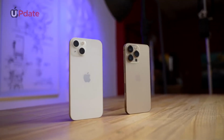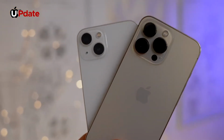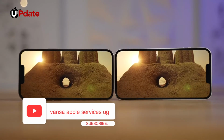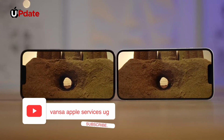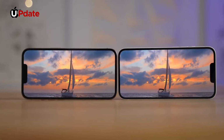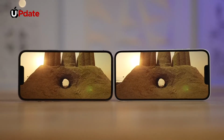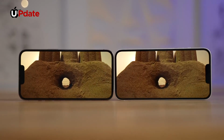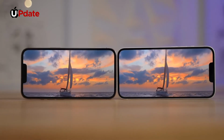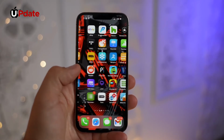When we look at the in-depth review or the comparison between the 13 and the 13 Pro, we'll see that in terms of the display, the 13 has a 6.1 inch OLED with 800 over 1200 nits, while the 13 Pro has a 6.1 inch OLED, which is the same, but with 1000 over 1200 nits. The iPhone 13 has no ProMotion, while the 13 Pro has ProMotion.